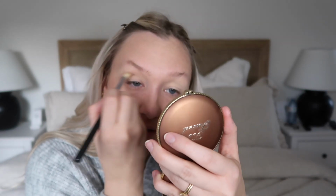Okay, so I'm gonna take this. I'm almost out of this. I like this, I think it's too dark for me. This is the Too Faced chocolate bronzer, but I'm gonna use it because I like it. I just think it's a little bit too dark for me. I'm just gonna take this on my brow bone or in my socket, with the fluffy brush, and just kind of work that back and forth for a while.